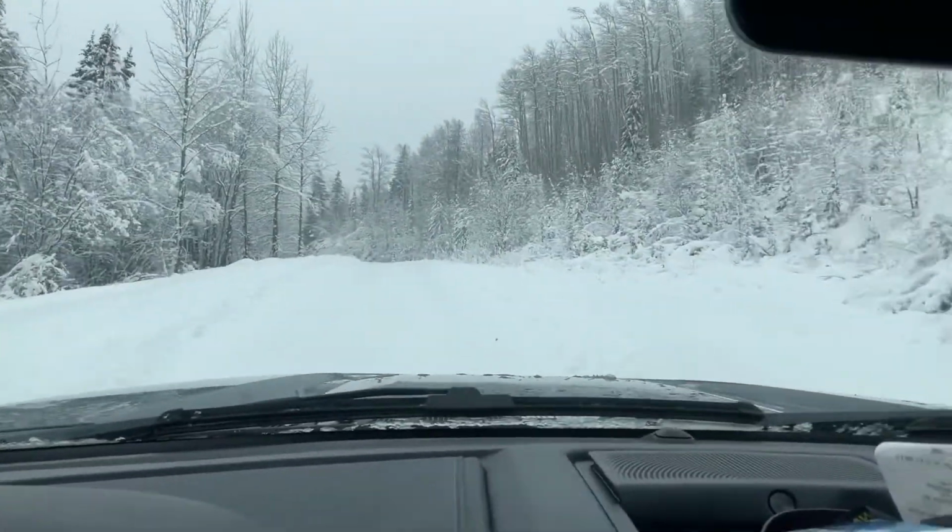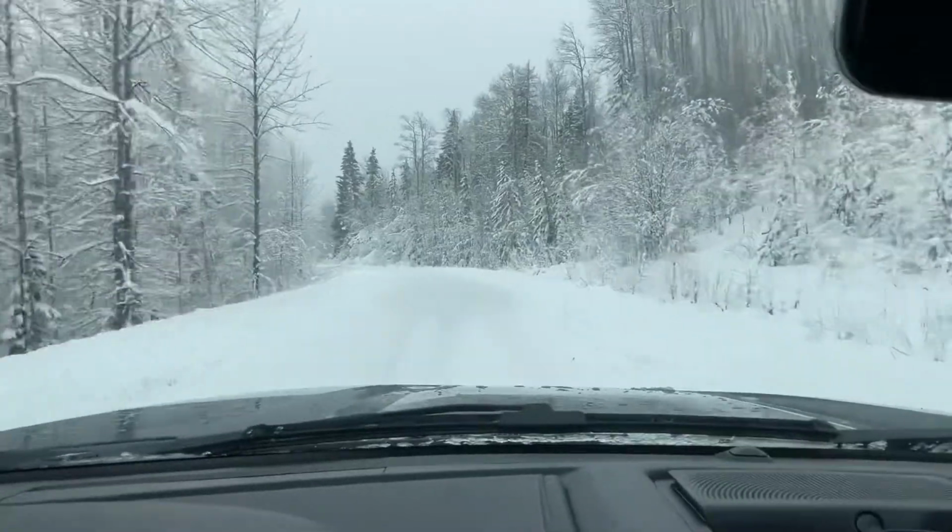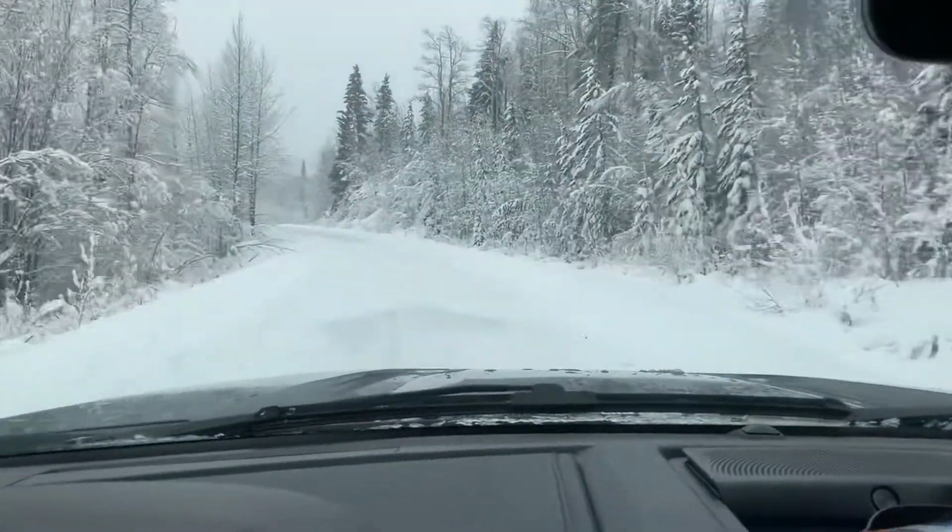Windy. Oh, there's no trees that come down across the road. That wouldn't be good.